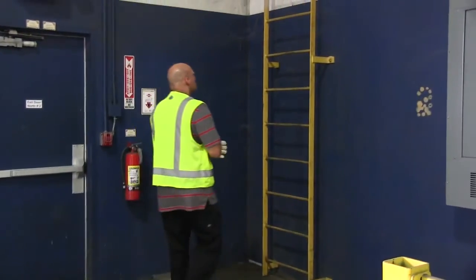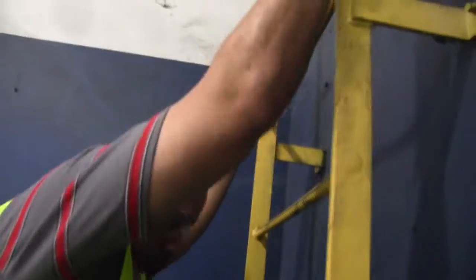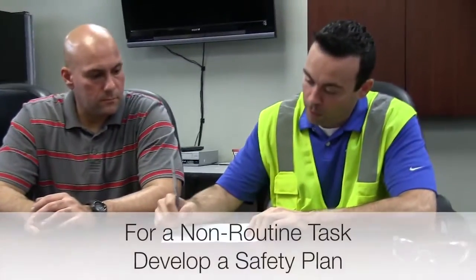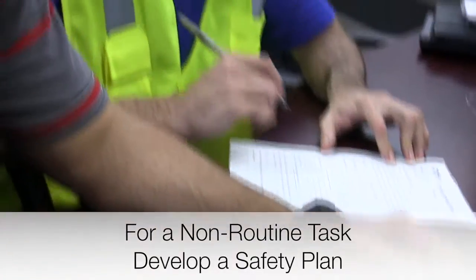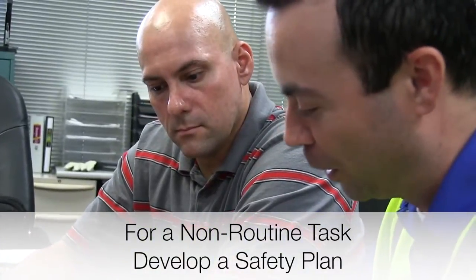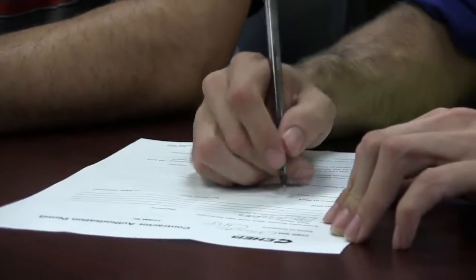If you have to complete a non-routine task, such as using an aerial lift, scaffold, or the need for fall protection, work with the site safety lead to develop a safety plan with the contractor's authorization permit. This will ensure the safety of the individuals doing the job and the CHEP employees that may be affected.